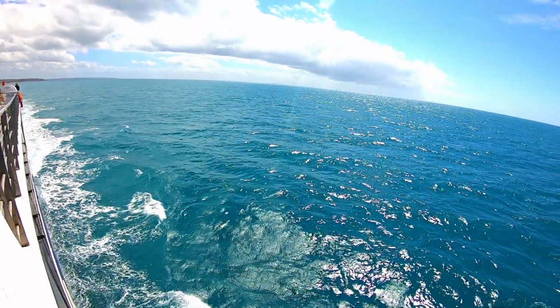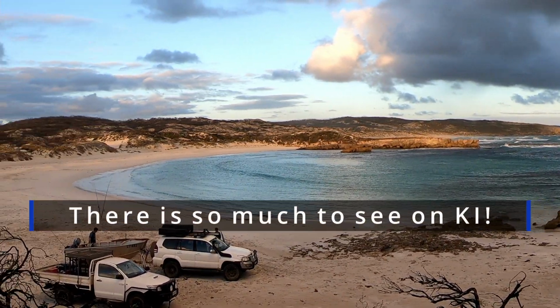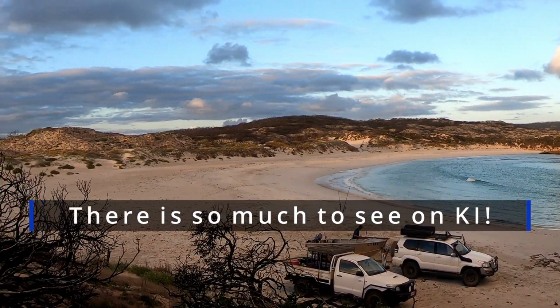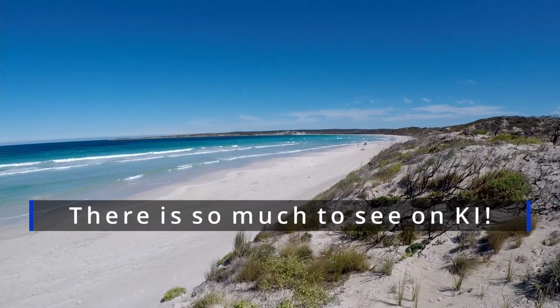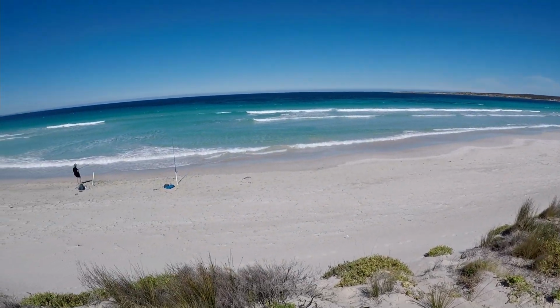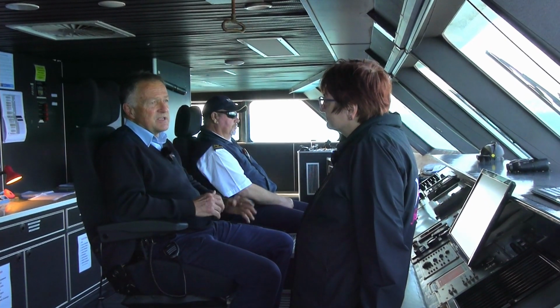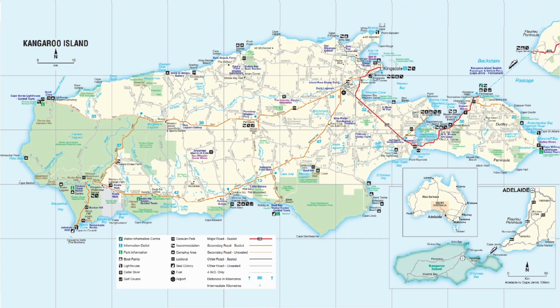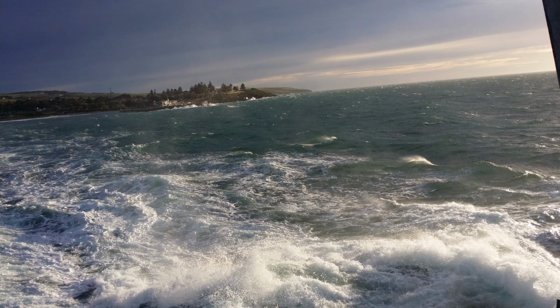Absolutely. It's so beautiful. So what's your number one tip for people catching the ferry? Don't be afraid to ask the crew for help or advice on places to go and see. There's a lot of times people will ask us about the island and what our suggestions are. Normally there are magazines downstairs. There's a map in the centre of that, and we'll just mark all the places. And enjoy the trip across.